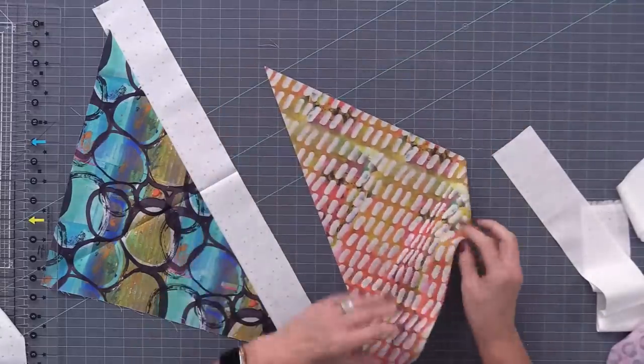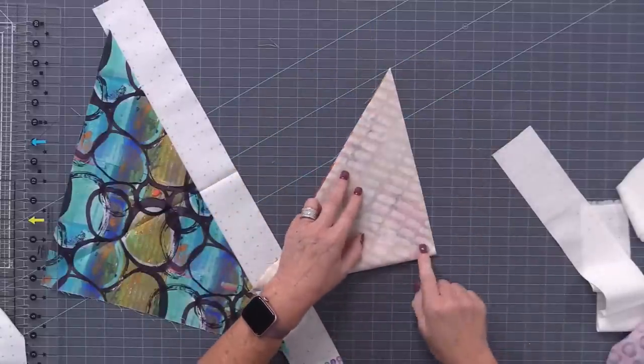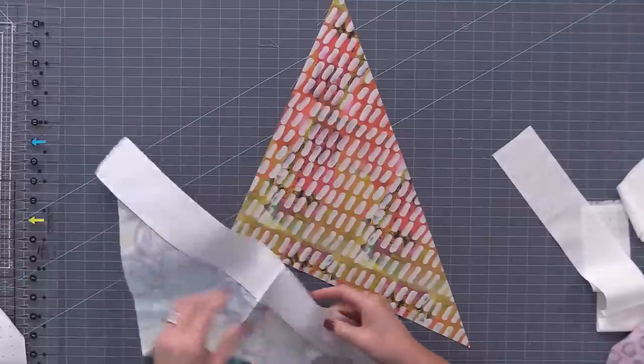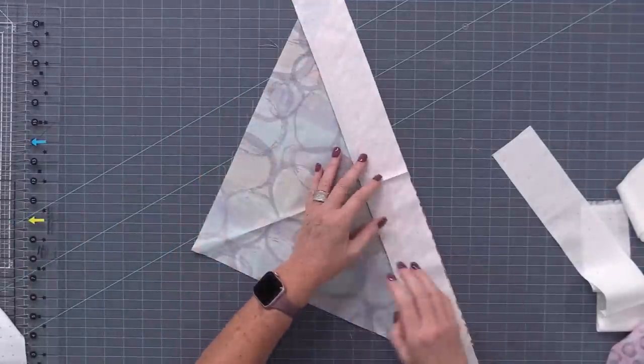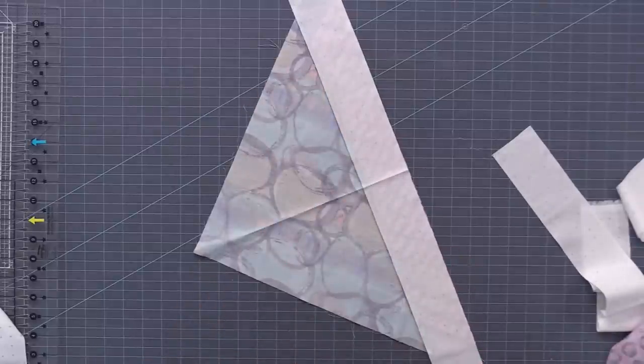I can, at my sewing machine, just find the crease on the second one, find the center on the second one, and then easily match these up. And again, remember to have the strip part on the top, the bias on the bottom. Bob is going to be our best friend today. All right, so do we have any questions about this part before we move on? Okay.